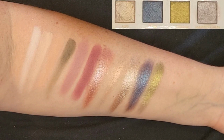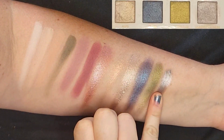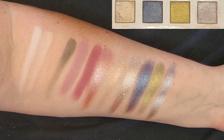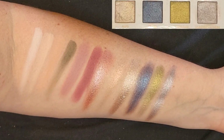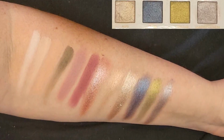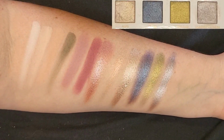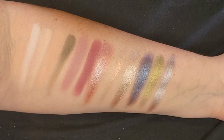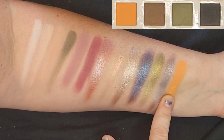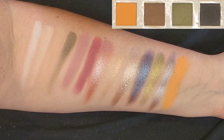Beautiful. This is called Glacier Express. Oh, it's more purple than I remember. I thought it was like a slate gray or deep silver kind of shimmer, but it's got a little purple in it. I see gray, I see plum, I see brown. Cool. Okay, next one is probably my favorite. It's called Matterhorn, and it just really surprised me. It was the brightest of the bunch, and it's really solid orange.